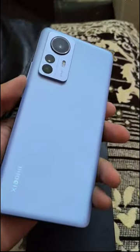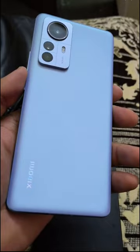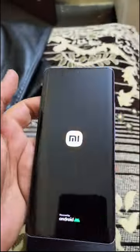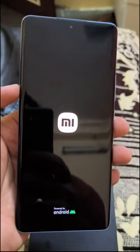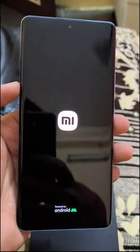It's a brand new Xiaomi 12 Pro which I bought today evening around 7 and 8 pm. I got the delivery. This is the service provided by Xiaomi and Amazon. They should have checked before sending the product to the customer. It's a costly phone of around 55,000.